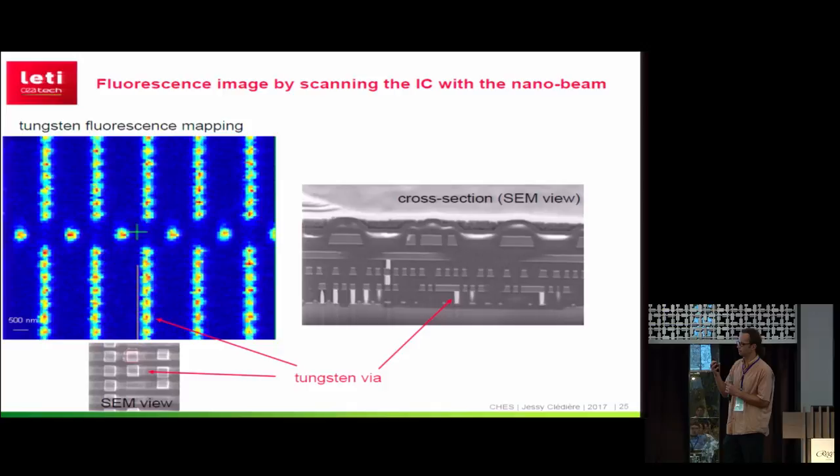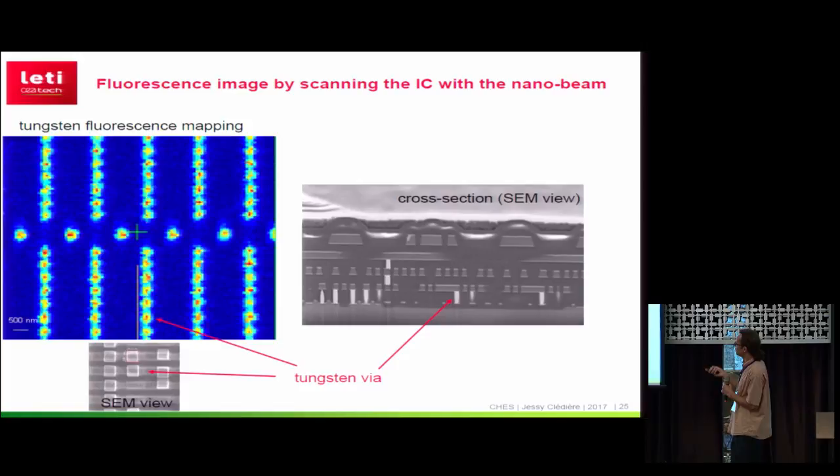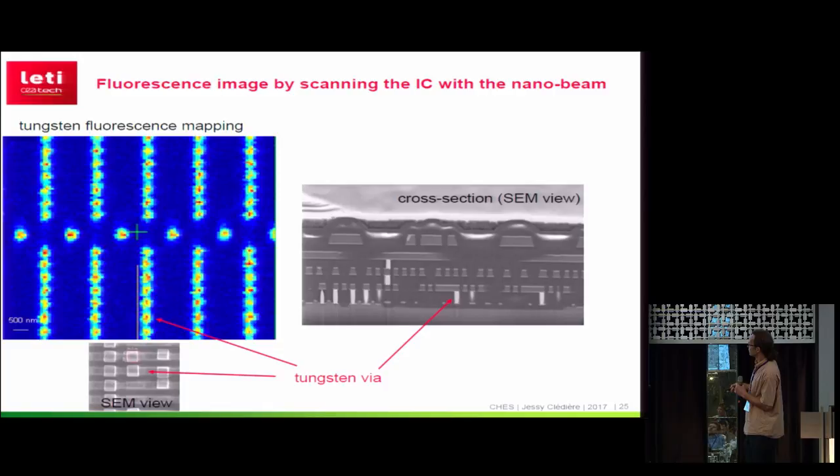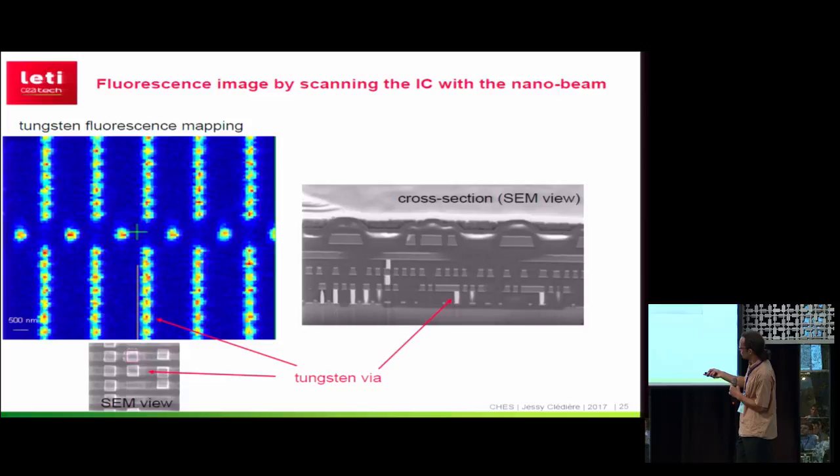Why I'm speaking of tungsten is just because on the ATmega, tungsten is used to connect the metal layers. This is the cross section of the ATmega, so you see the metal layers here. There are about four metal layers. The tungsten makes the connection between the metal layers, and it also makes the connection between the first metal layer and the transistors. This cross section of the ATmega was made with the FIB, and this is the same view of the cross section. If you look at the top of the circuit, which is deprocessed, you can see the vias that are here.